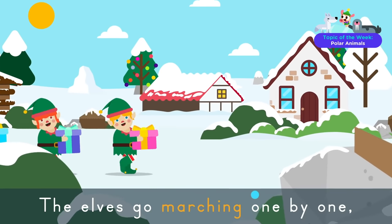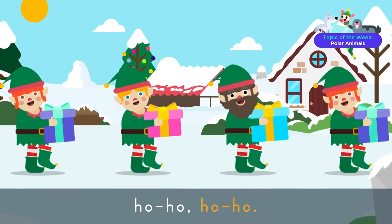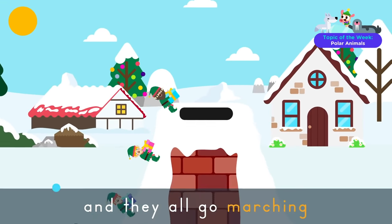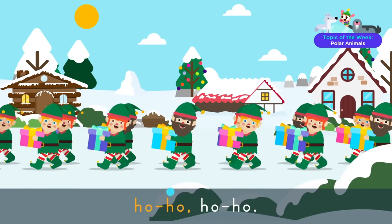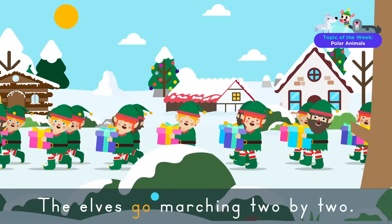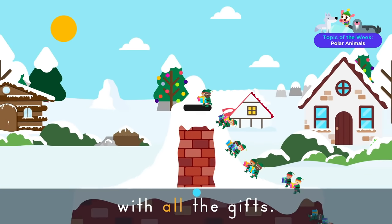The elves go marching one by one, ho ho, ho ho. The elves go marching one by one, ho ho, ho ho. The elves go marching one by one. The little one eats a sticky bun and they all go marching with all the gifts. The elves go marching two by two, ho ho, ho ho. The elves go marching two by two. The little one stops to tie his shoe and they all go marching with all the gifts.